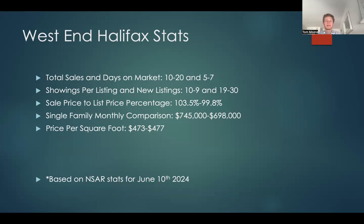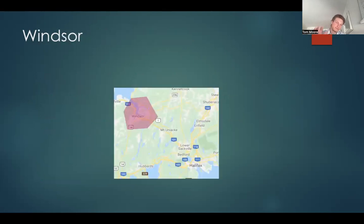It's funny how the North End and the West End now are almost, I don't want to say competing in terms of price points, but I mean, the last couple months here, we've seen not that different in terms of single family monthly comparison price points, which is interesting to me, to say the least. Price per square foot was 473. It's now 477. I think a lot of people just really value that walkability, and the West End and North End have decent walkability in terms of being able to walk to coffee shops. I mean, it depends on where you are in the neighborhood, obviously.